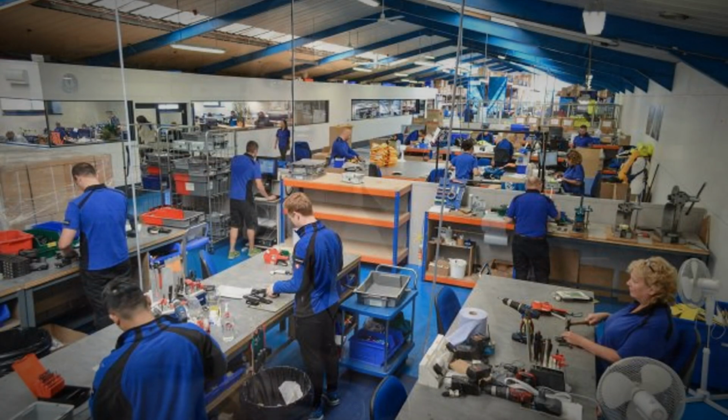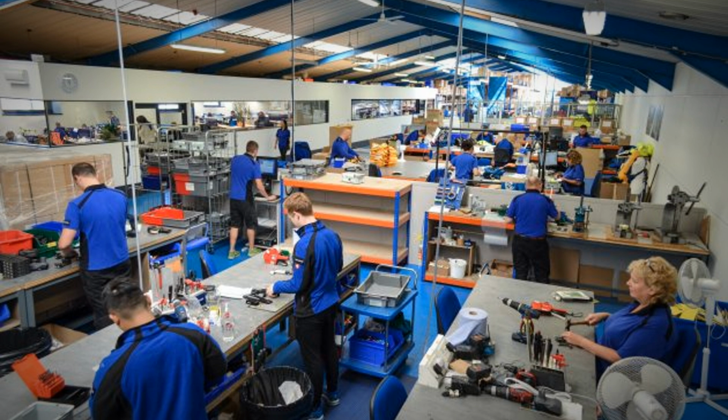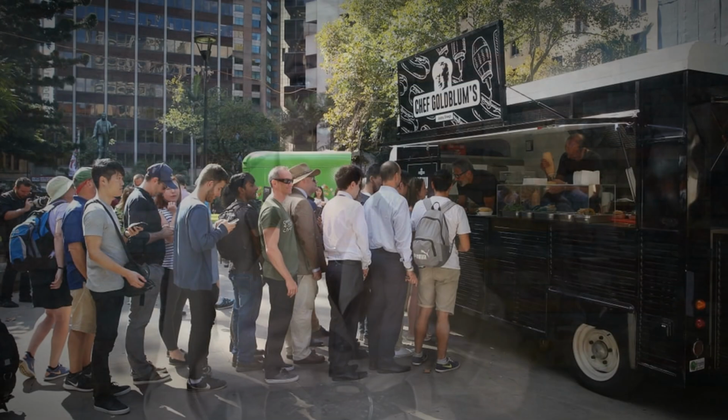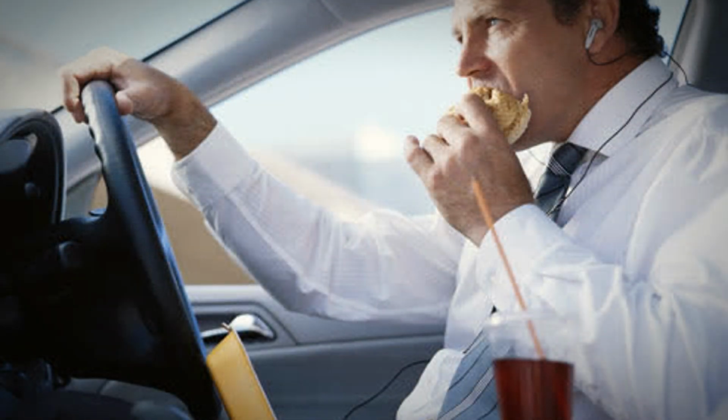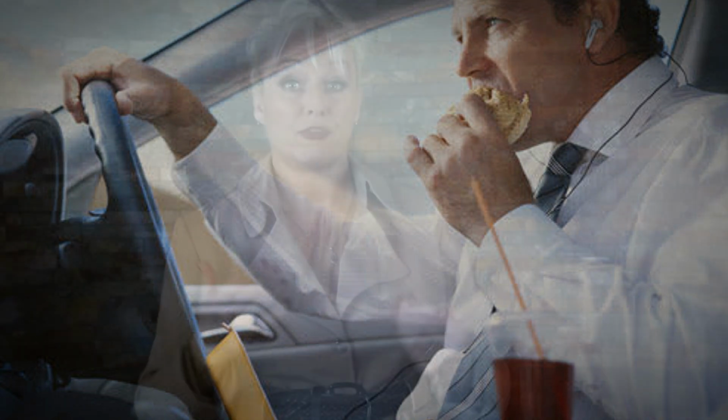So we want to find places that maybe have anywhere from 200 to 2,000 or more employees. They have a half hour for lunch. Again, most of these people have the option of either standing in line at the taco truck, or they have to get in their car, drive somewhere, and try to get back in time before their shift starts up again. So what we want to do is offer a very streamlined option.